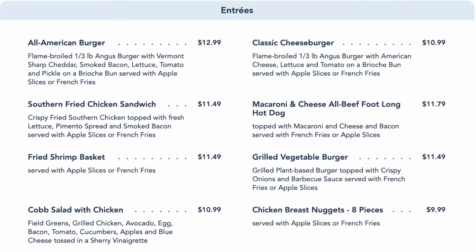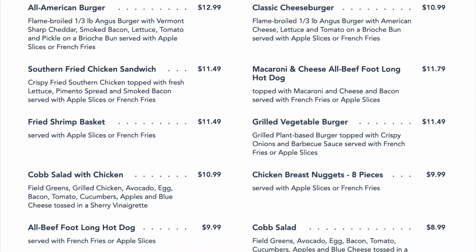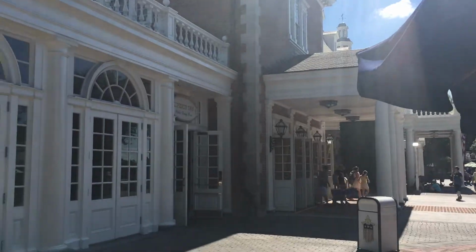Outside of specials, the menu is pretty much just burgers, hot dogs, and chicken. This is one small notch above the kind of stuff you'd get at a Six Flags. I know some people argue that this is a representation of American food, but honestly, we can do better than this. The atmosphere needs some work too.